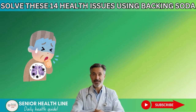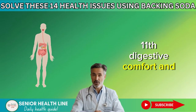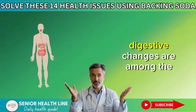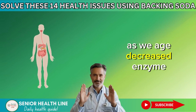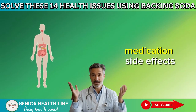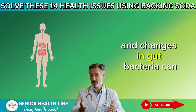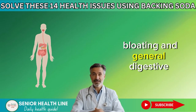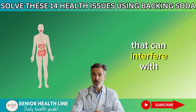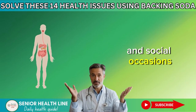11th, digestive comfort and bloating relief. Digestive changes are among the most common complaints as we age. Decreased enzyme production, medication side effects, and changes in gut bacteria can lead to increased gas, bloating, and general digestive discomfort that can interfere with enjoying meals and social occasions.